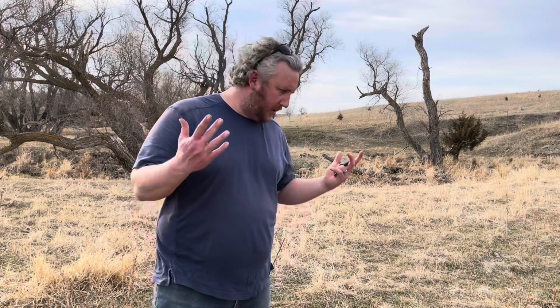The grass here is predominantly a cool season grass. It's smooth brome. It's not my favorite grass in the United States, but during the springtime right now, it's greening up and it actually looks pretty good. So you kind of got to pick and choose. A little bit of cool, a little bit of warm, and that's what gets you through the grazing season.